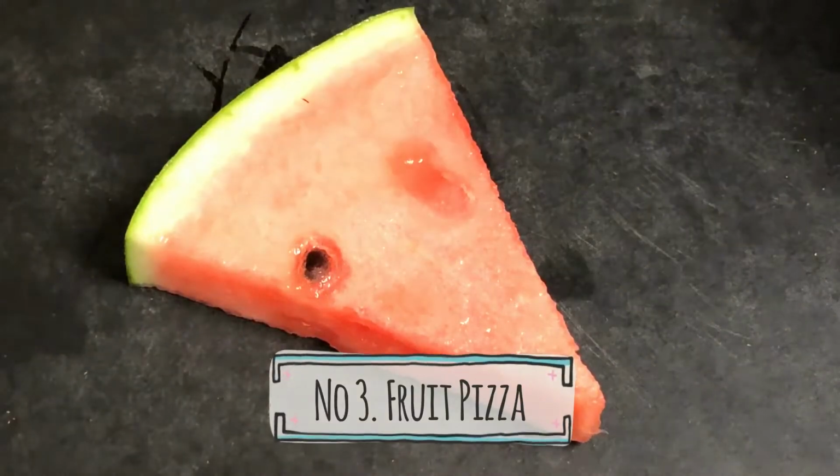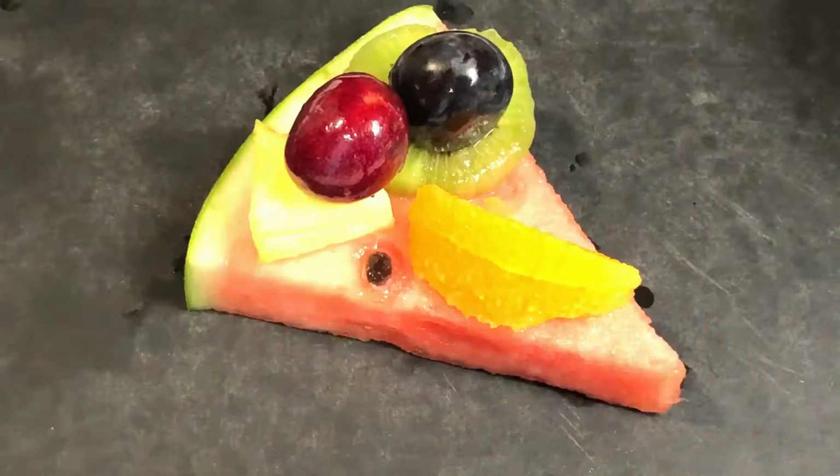And for the little guys, sometimes simple is best. So with a wee bit of creativity, a slice of watermelon can become a fruit pizza.